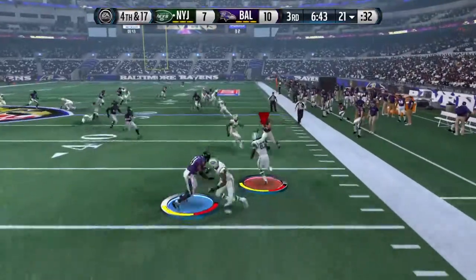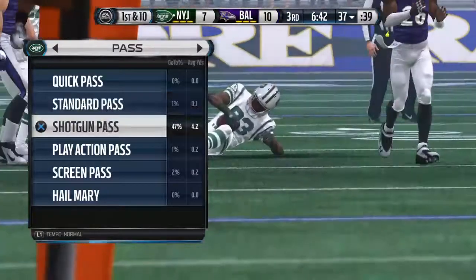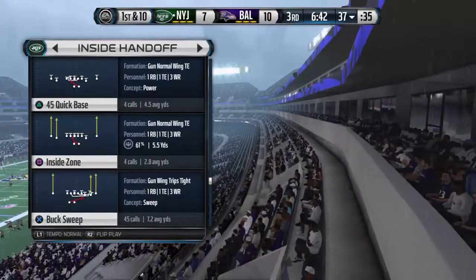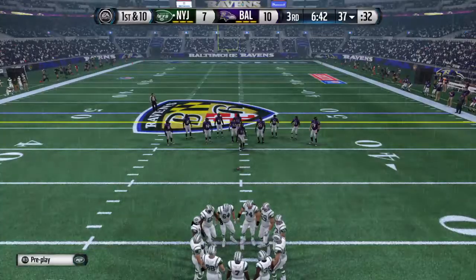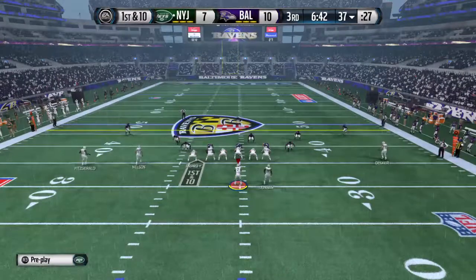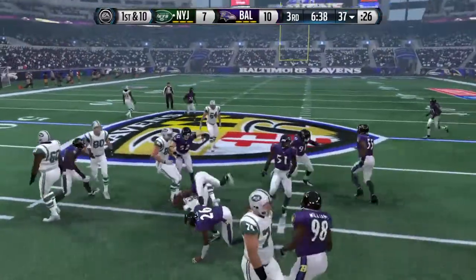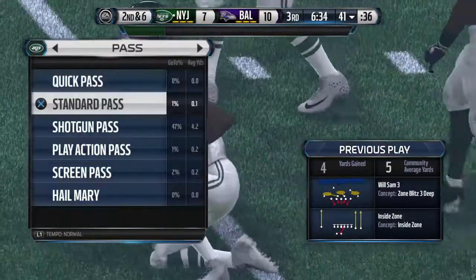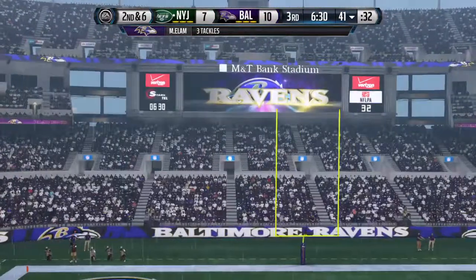We'll see what he can do here. Elam is there and makes the stop. First down here. Here's the handoff for about four. Nice run that time. When you run the football like this, over a period of time, it's going to wear that defense out. There's no doubt about it. Nice job by the offensive line.